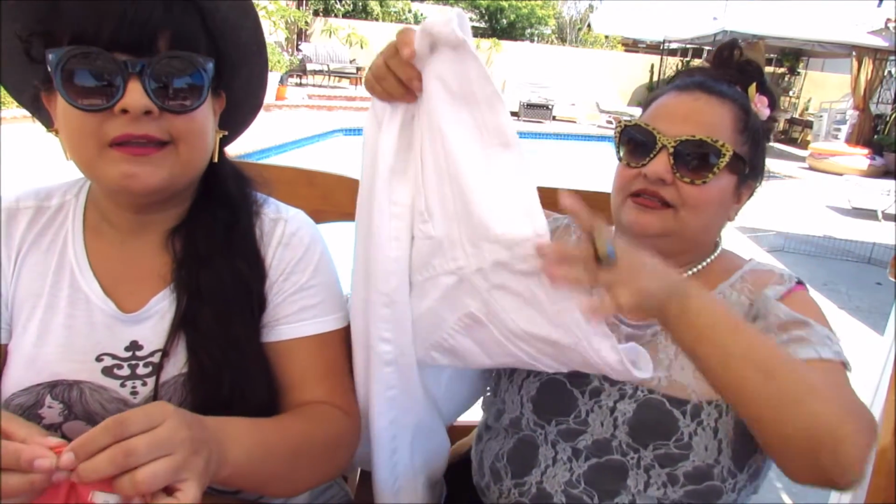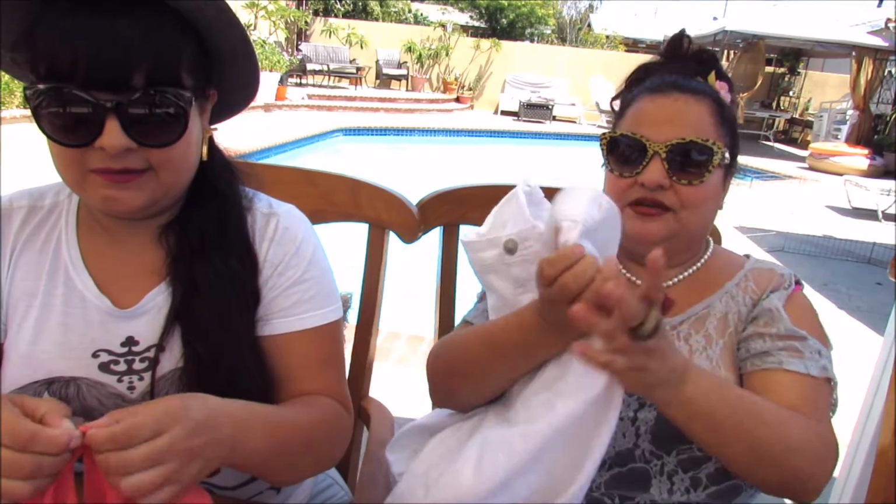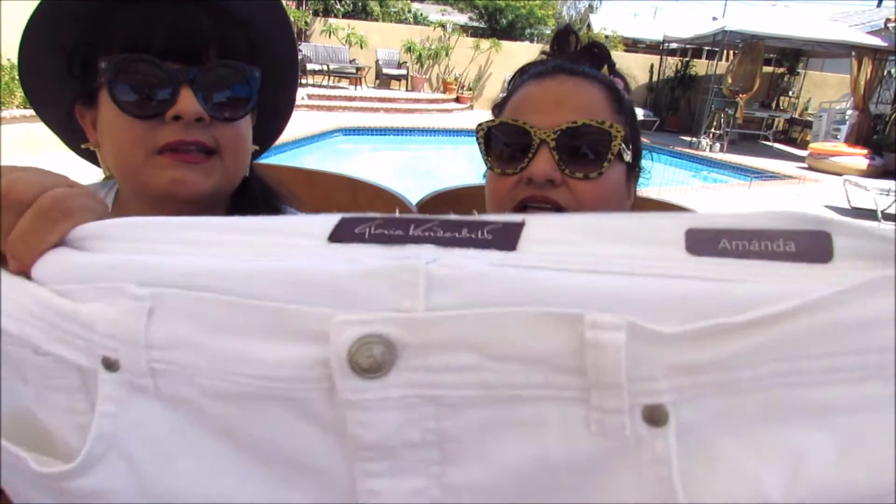Anna's store is like the best, I'm telling you. That's our favorite thrift store. And they're always getting new things. Gloria Vanderbilt, and they're stretchy. Orange Peel Thrift Shop on Tustin Avenue in Orange. Near Chapman or El Tago.